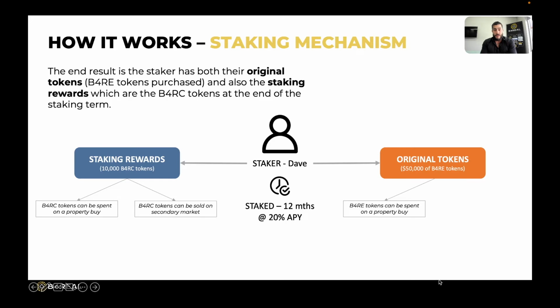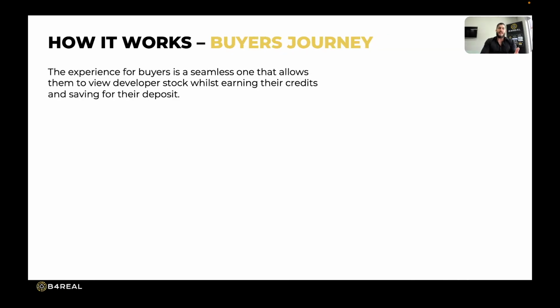Now, also, the original tokens can be taken out and spent on a property buy as well. Alternatively, they can also be converted back into AUD, or you can even leave them locked up so you keep earning staking rewards to sell on a secondary market. So you've got a lot of flexibility in regards to what you can do. The end outcome, though, is that you've got $60,000, Dave, after 12 months to spend on a property purchase, which is absolutely amazing.